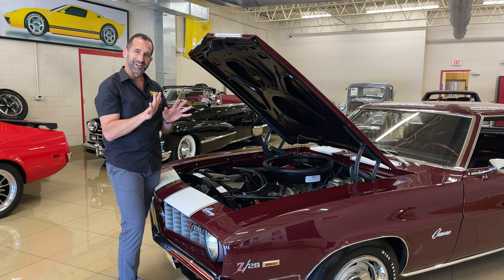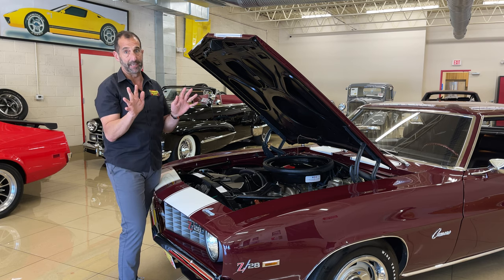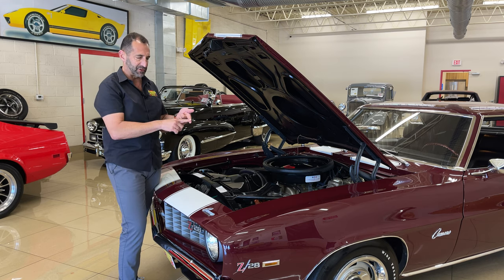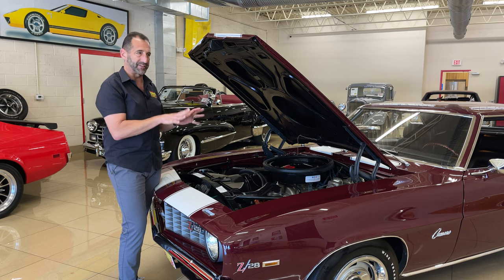The McNeish report tells us what we have as well. Forget what I have to say, because I don't know anything. But the McNeish report, the expert, will tell you all of the details, saying that this is a matching numbers piece here. This is a correct date coded piece here. This is correct. This is authentic. And that's what we get.